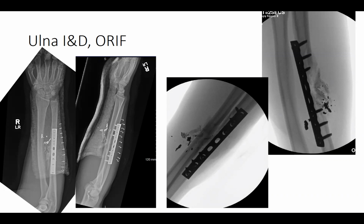If you were to go into non-union, you could always go back and try to revise it with bone graft, pressing through whatever residual. So are you planning to bone graft that at 6 weeks or 4 weeks? You're not planning to bone graft this at 6 weeks. You're going to follow him with radiographs.